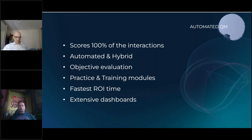We have a training module within the platform. A new agent can just jump onto this built-in training module. They can put a script in front of them. They can read the script. They can answer the script. And we can then evaluate how good they are in actually getting back to the customer.